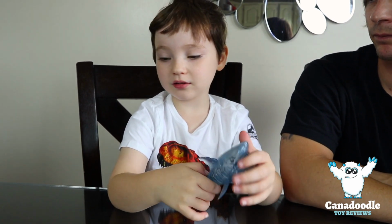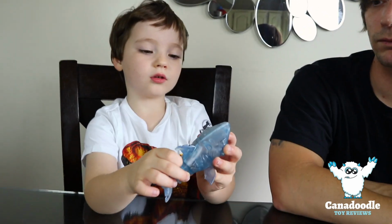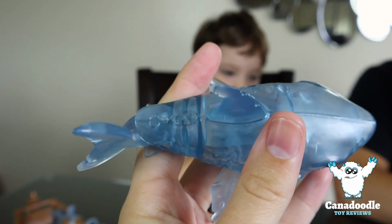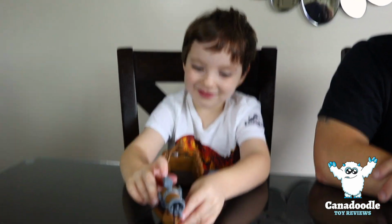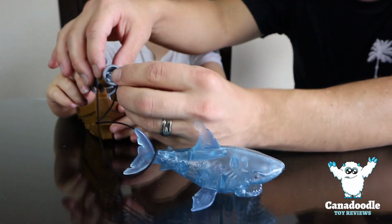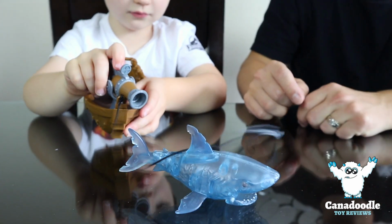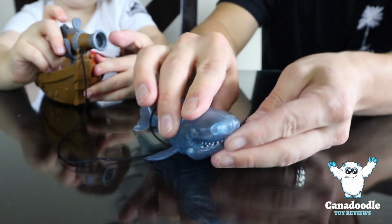And Jack could put the harpoon in here. Is there a hole in the shark? Yeah. Let's see. Oh, there is. There's a little slot in there for where the harpoon can go. That's cool, buddy. Oh, no. Don't shoot us. Ah! You got me. You gotta get the shark. Hey, put the harpoon in that shark. You gotta shoot him. Nice. Whoa, that's cool.